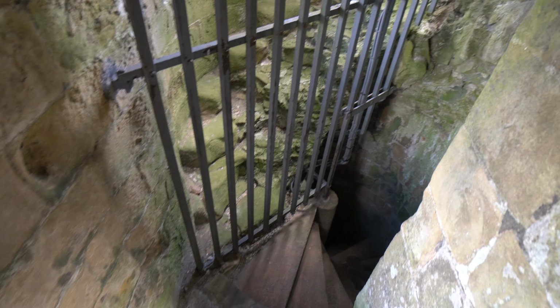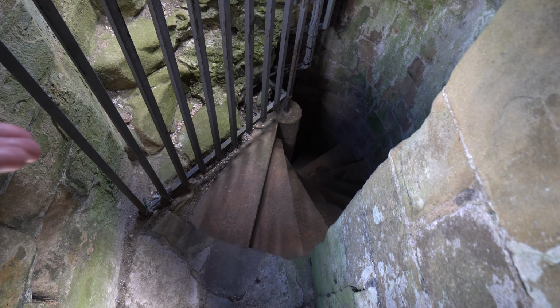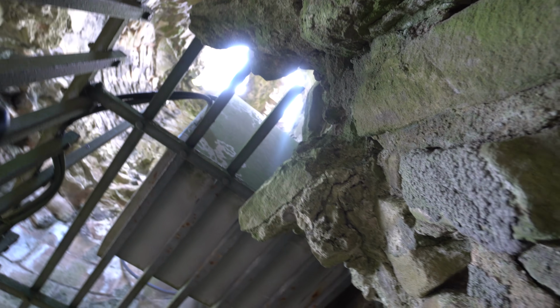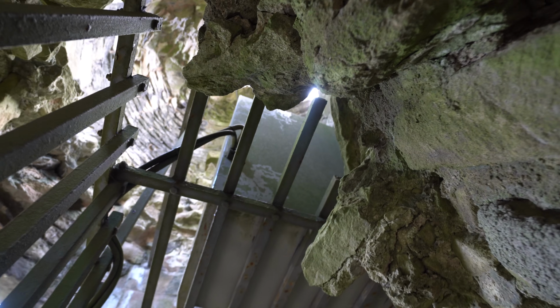Oh yeah, so the stairs, look, this obviously brings you down there, but this would have gone up. Look how absolutely destroyed these things are. They're just totally weathered away. And it would have brought you up there. No way to get up there now.